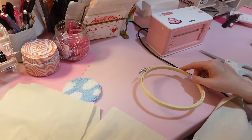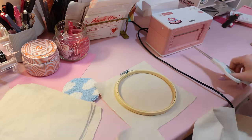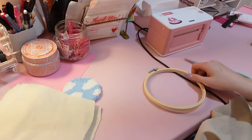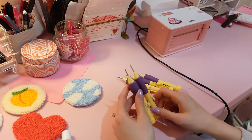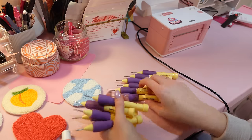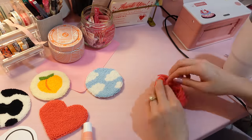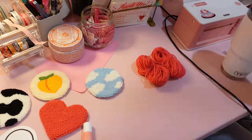Okay, after I made the heart, I continued on with workshop prep. First, I prepped a whole bunch of fabric, and I explain all of this later, but I figured I would explain it as I do it as well. And then I readjusted the length on all the needles so that they were at the right length. And then after that, I measured out some yarn for all of the projects. And yeah, that's what I spent the next hour or so doing.